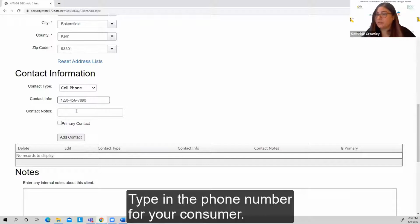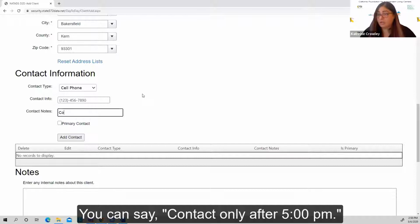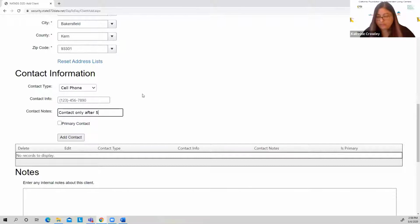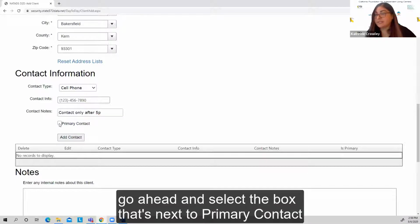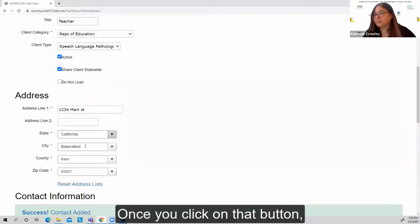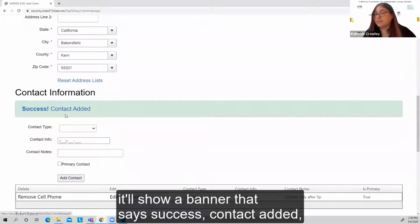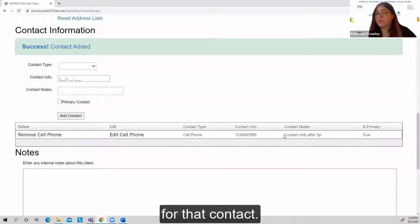Type in the phone number for your consumer, and then you can put in contact notes. You can say, contact only after 5 p.m. And if this is the most preferred form of contact for this person, go ahead and select the box next to primary contact, and then select the button that says add contact. Once you click on that button, it'll show a banner that says success, contact added, and you'll see that there is a field specifically for that contact.